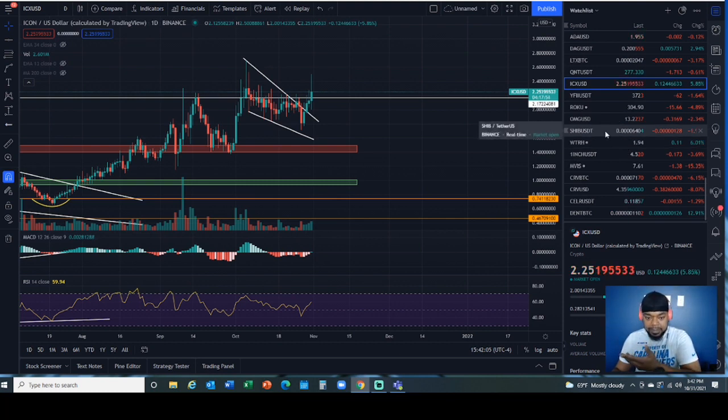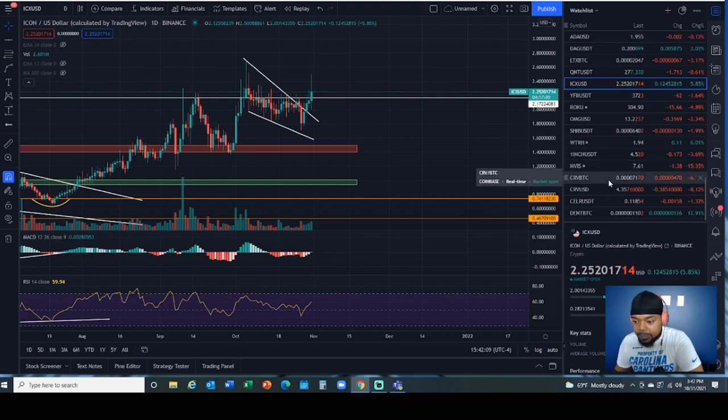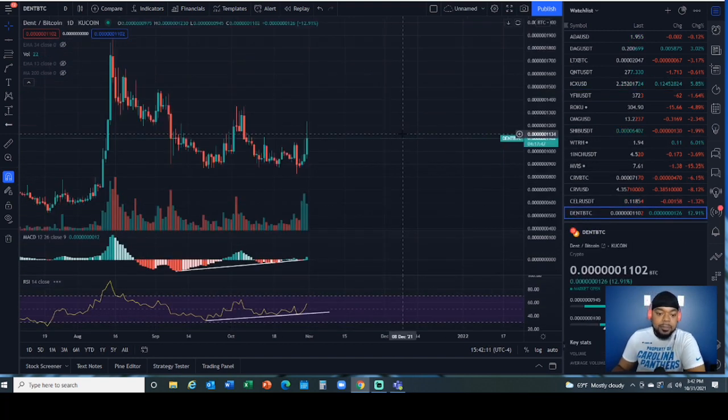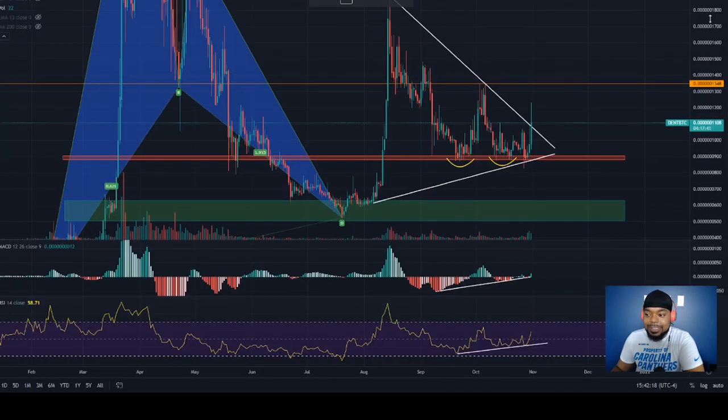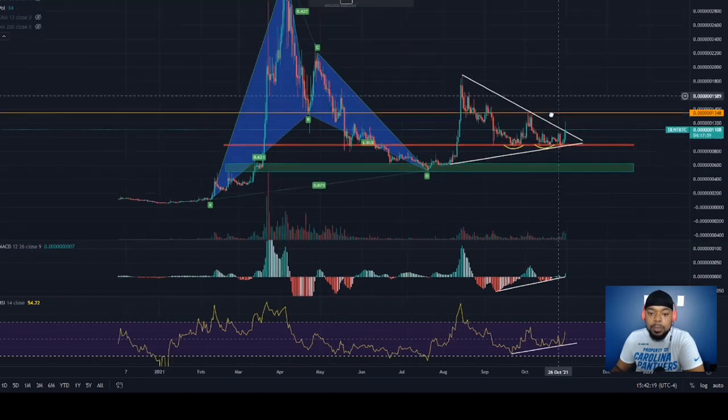Talked about taking profit at profit levels on SHEEP. Not going to look at it. Dent, right? Made a few posts about Dent today. When I say remarkable price setup, chart setup on Dent, beautiful, beautiful.